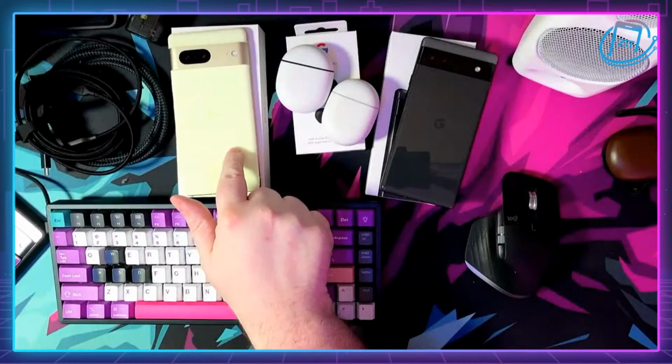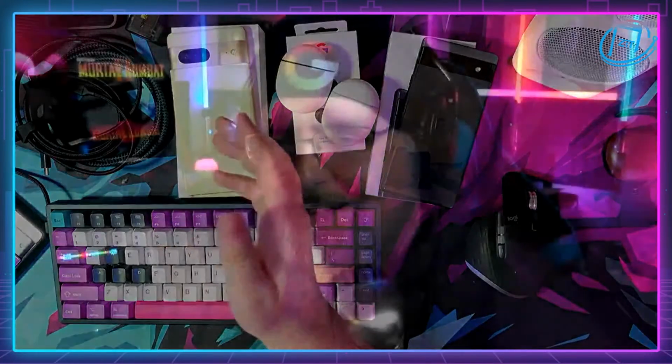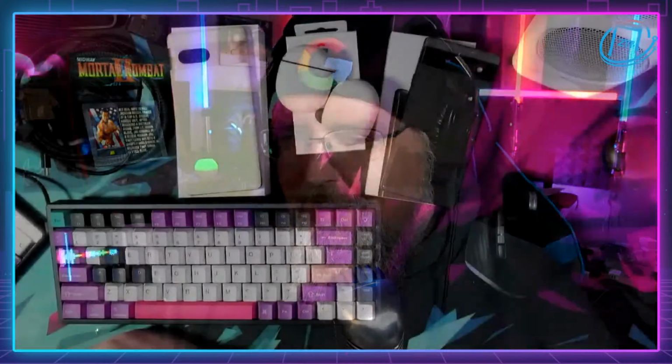Pixel 7a, sorry, 7a, that's in the summer. Excuse me. And yes, I did see the leaked videos, or the renders that are out there. But anyway, let's try that again.